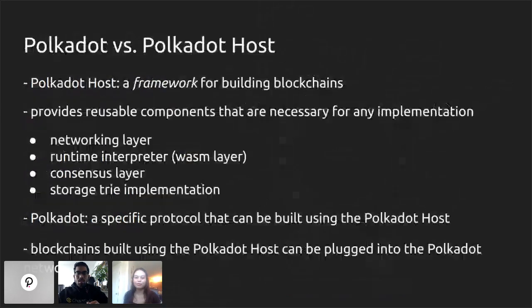Polkadot versus the Polkadot host. The Polkadot host is just a framework for building blockchains. It provides components that can be used in any sort of blockchain implementation. These are things like the networking layer, the runtime interpreter, consensus, and a storage tree implementation. These are things that are in basically every blockchain, but normally you just have to make them from scratch, and that's a lot of work and effort. And like Amer said, you have to basically be an expert in all of them.